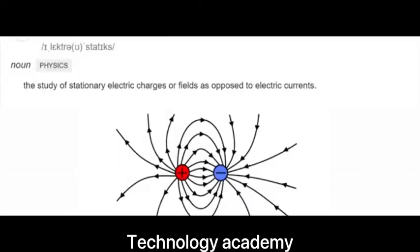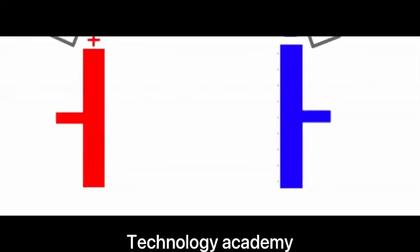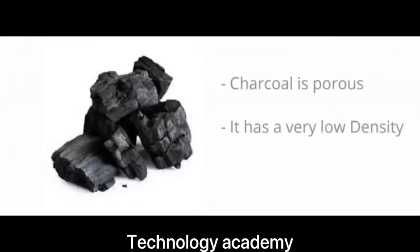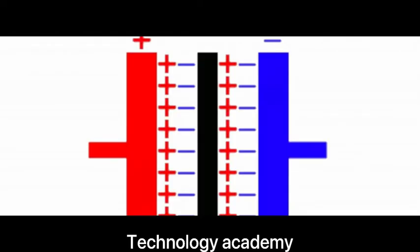Let me explain how supercapacitors work. Supercapacitors use electrostatics instead of chemistry. Inside a capacitor, there are two electrodes which are metal coated by a powdery activated charcoal. They use charcoal because it's porous and it has low density, which makes it an ideal material. Both the plates are soaked in an electrolyte and they are separated by a very thin carbon insulator.